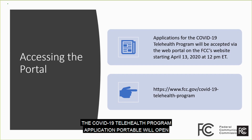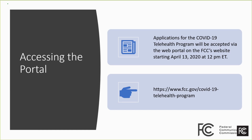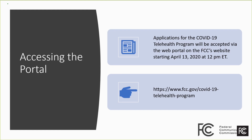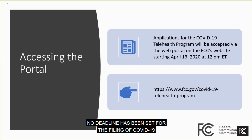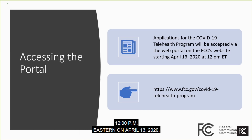The COVID-19 telehealth program application portal will open Monday, April 13th, 2020 at 12 p.m. Eastern Time. Question: is there an application window or deadline? No deadline has been set for the filing of COVID-19 telehealth program applications. Applications may be filed beginning at 12 p.m. Eastern on April 13th, 2020, and will be accepted on a rolling basis.